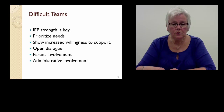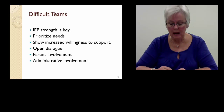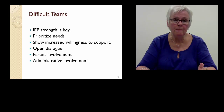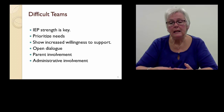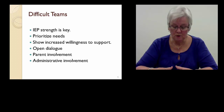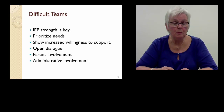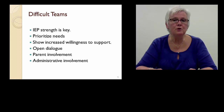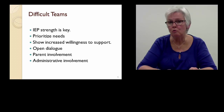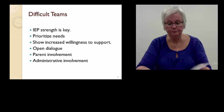I think with a difficult team, I get that strong IEP, but then I just really try to help people understand how much I'm willing to help and how much I'm willing to support them, how much of an open dialogue I'm willing to have. If that doesn't happen, I can sometimes, again, because I have a nice strong IEP, talk about some parent involvement, as a last step to really use that IEP, not as this teacher won't do X, Y, and Z, but it's difficult for us to pull off all the parts of this very strong IEP that I've created. Can we brainstorm some ways to improve that?